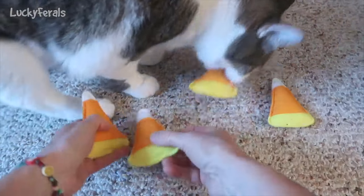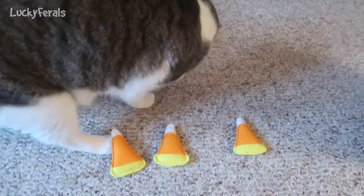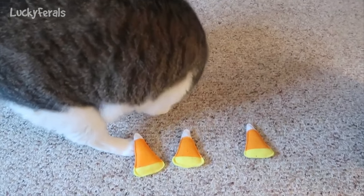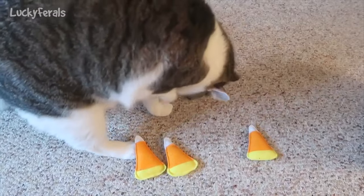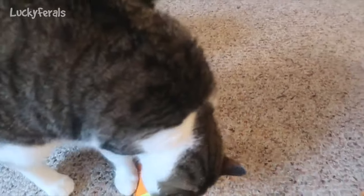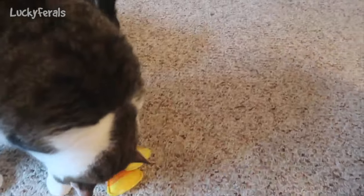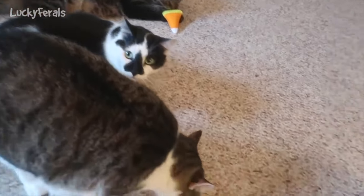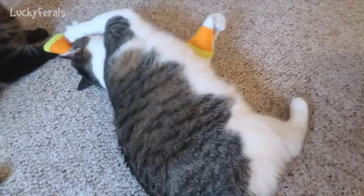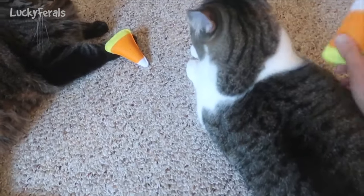The cats just got some candy corn toys from Zoa, and Stella has chosen one. She says that one is hers. Okay, Boo, excuse me. Here you go, Boo. That one is yours. You can't have them all, Stella. I gave one to Simba. And here you go, Splashy. Stella, this one is yours.